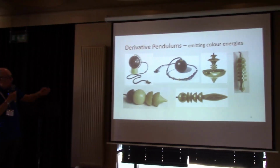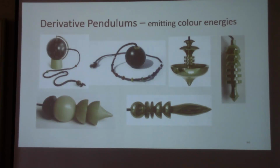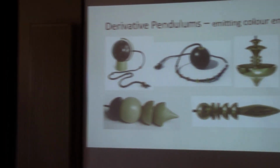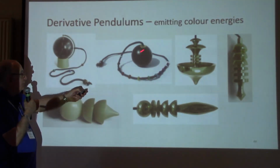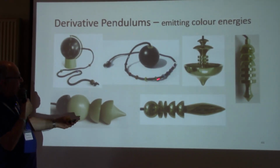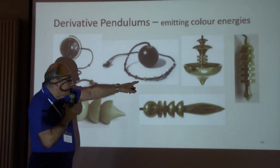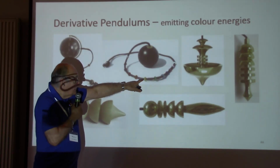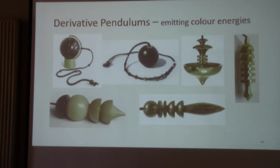Some derivative pendulums, there we are. That's a universal pendulum. It actually has at its core a six-element Osiris pendulum in it. That's a simplified universal pendulum. It's a black ball on a piece of string with all the various colours on it. To get it to work or measure anything, you just want to find out if there's any yellow hanging around. Hold it by the yellow little thimble, hang it up and let it swing round, and if there's yellow hanging around, it'll work.